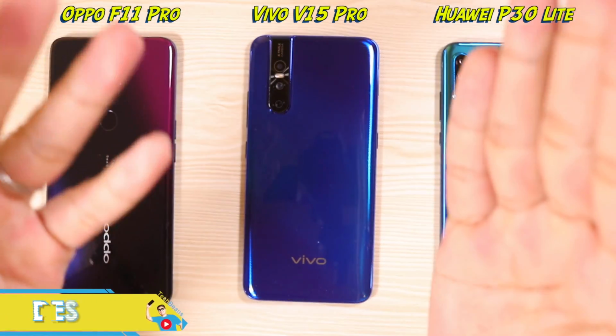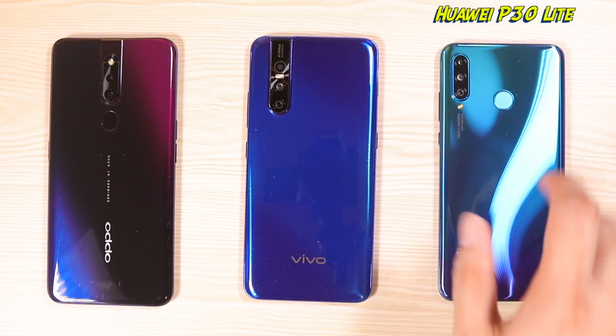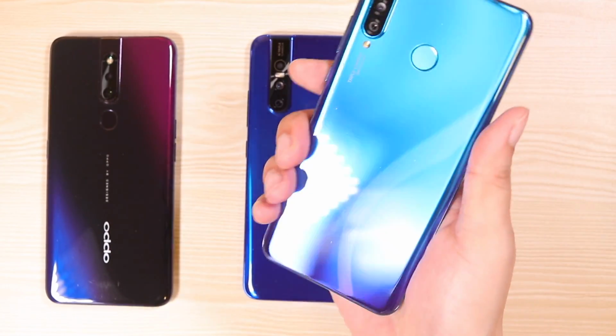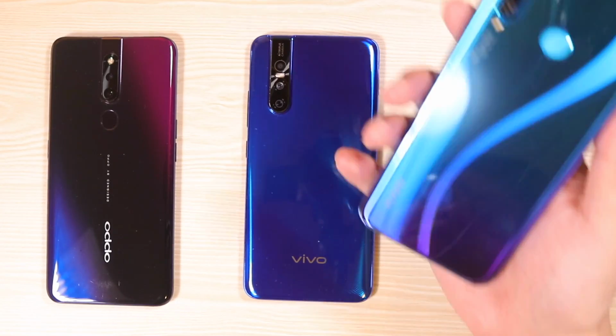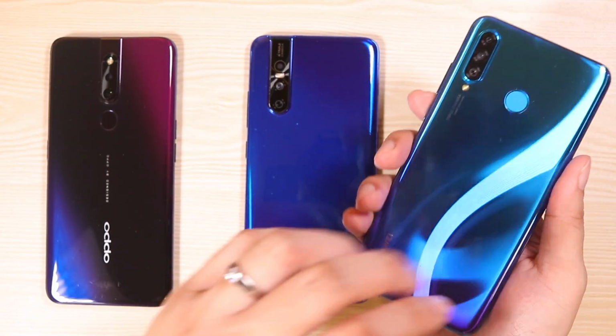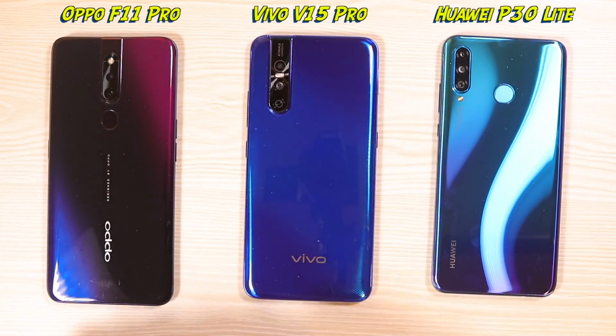Alright, here we go. First off is the design. For me, the best design goes to the Huawei P30 lite. From the three, this looks the most premium, the most well-built. That is just solid construction right there. Also, it's small and compact and very thin. So if you're a person who loves small phones, this will certainly hit the spot. Now, between these two, it's actually hard to pick which one is actually better. It's gonna come down to personal preference.